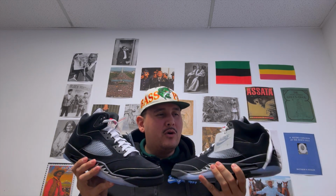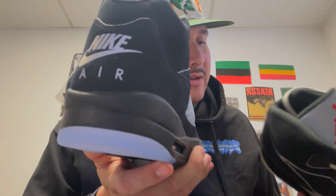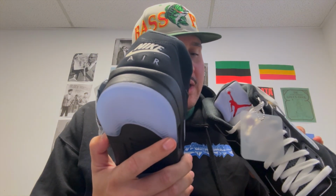I wouldn't personally pay resale for these. People are charging like $100 more already, 100, 150 depending on the size, and I don't feel like it's worth it. You will be able to get your hands on these. I say be patient, just be patient.